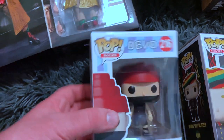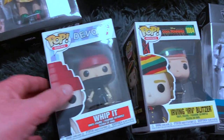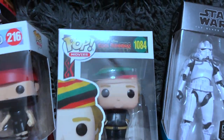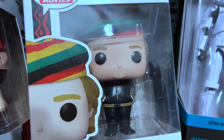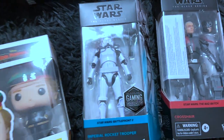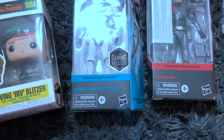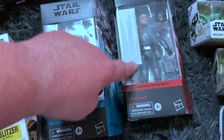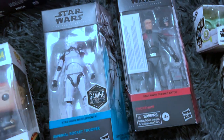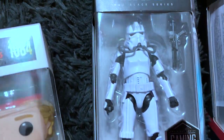Then I got this Devo Pop. This is Whip It. We got Irv Blitzer from Cool Runnings. Oh my gosh, that's just awesome. Then I got two Star Wars figures. I got Crosshair from the Bad Batch. I'm interested in this because I thought that I had this figure, but now I don't think that I had him because of this thing going on right there. And then, of course, I got this Imperial Rocket Trooper.